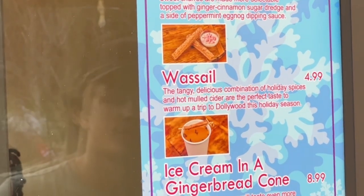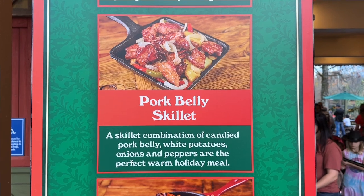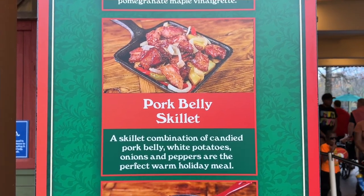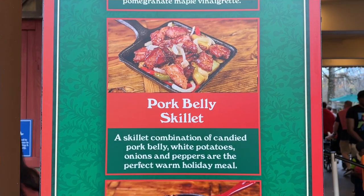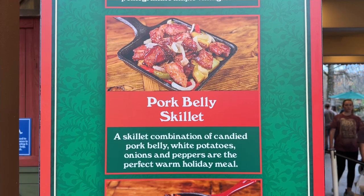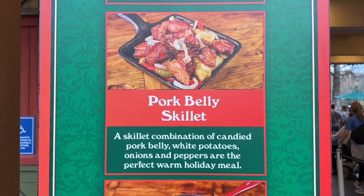What that looks like. I came back to get this pork belly skillet after talking to Chad and Natasha, who have a YouTube channel. Make sure to go check those guys out. They said if you like candy bacon, get this. And I love candy bacon. So I'm gonna try it. Never had pork belly.